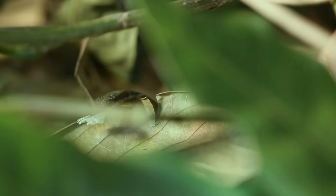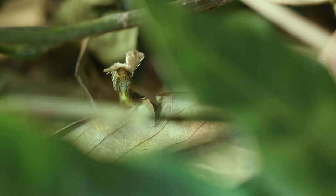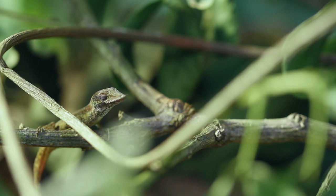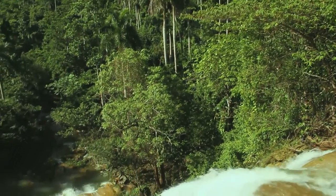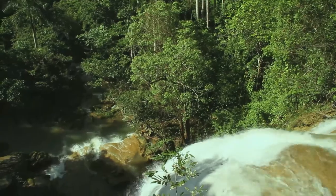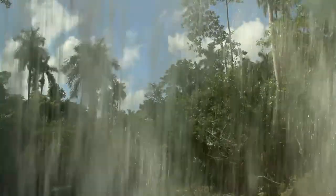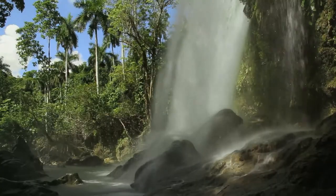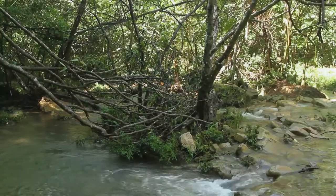A more manageable sized prey is in the sights of this lizard. In this case, small eggs reap big rewards. As well as living on the trunks and branches of trees, anoles can also be found living alongside the many streams and rivers that flow through the jungle.